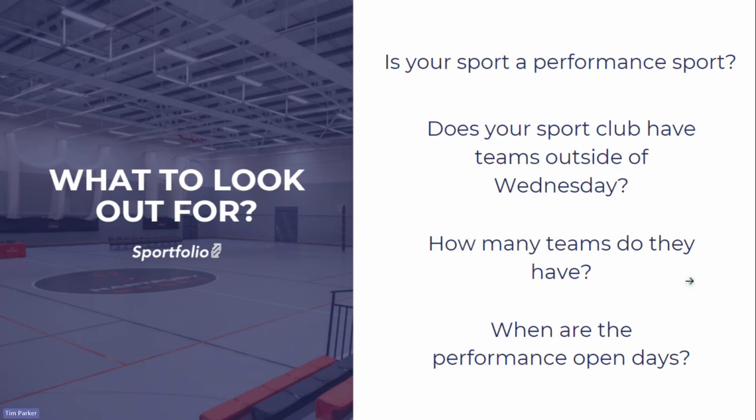So I normally mention these 4 things to look out for, because you may be looking to go to university next September or the year after or the year after that, and you've got to start thinking about certain things to look out for to make sure you pick the right university for yourself.